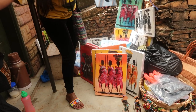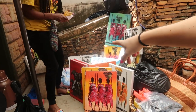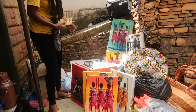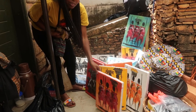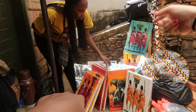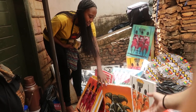If you like any? I was thinking of the one behind the elephant, but then that's just one. Which one is behind the elephant? I want to see it. This one, but then with red. Oh. Behind the elephant. No, behind the one behind it. The red one.